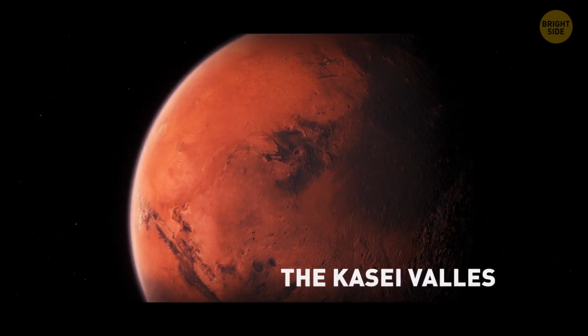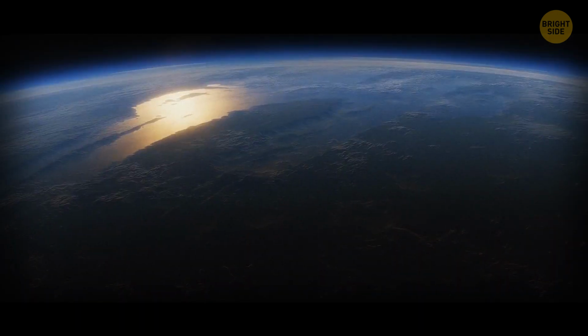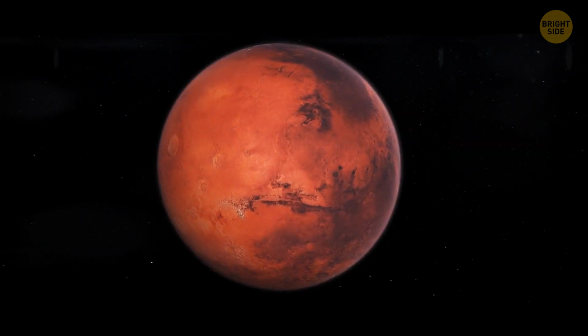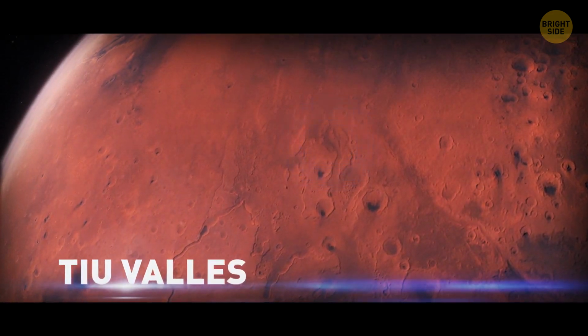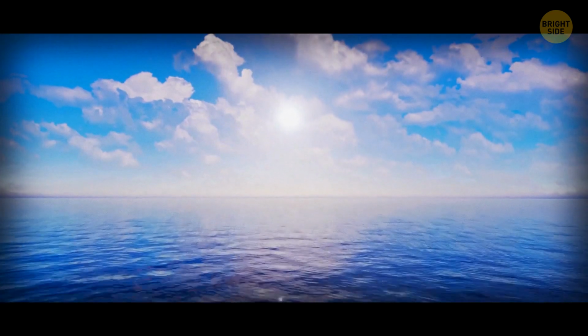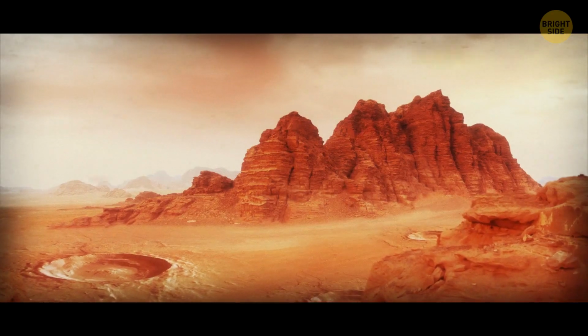The Kasei Valles is also on Mars. It's made up of a series of canyons, and it might be the ancient home of a massive Mars flood. There are huge canals and canyons all over the red planet. There's Tiu Valles. That's where researchers think there was an epic battle between ancient Martian water and boiling hot volcanic lava. Guess we know who won that one.